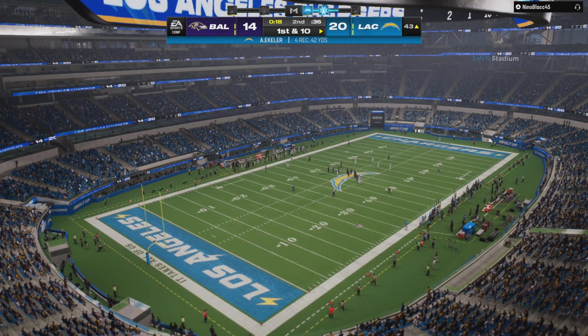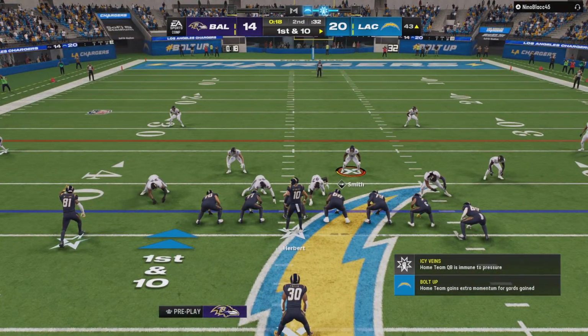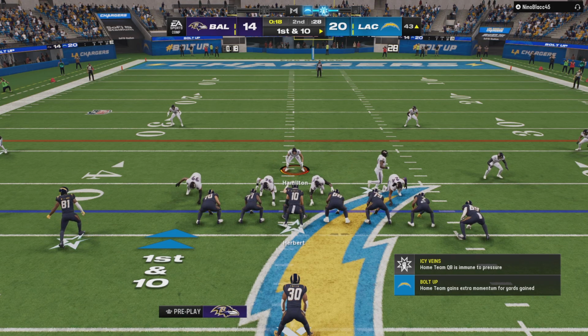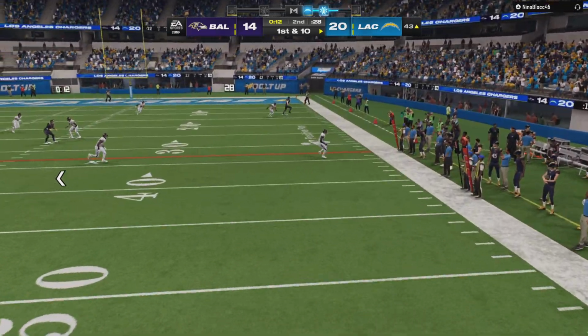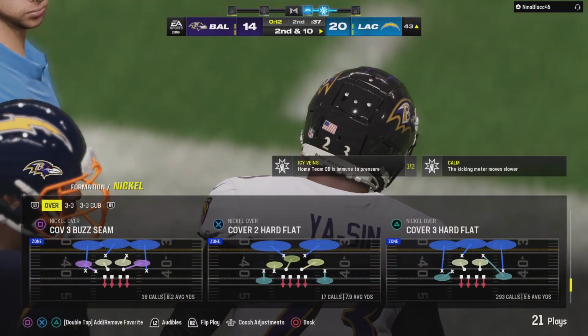Well, they certainly made a point of getting him involved in the passing game here in the first half. They must have seen something in the scouting that said, hey, we can capitalize on him getting the ball possibly in the open field. And I think in the second half, that may loosen up the defense a little bit to get the running game going back inside.